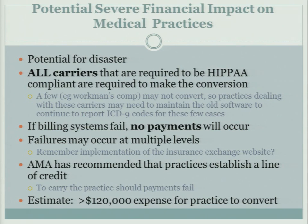But everybody's had long enough to get ready. I suspect they're going to go ahead with it. We'll see. So all carriers that are required to be HIPAA compliant, which is almost everybody, are required to make the conversion. So almost everybody you're going to send bills to will have to be compliant. The exceptions are few, but workman's comp may be one, and if you do workman's comp cases, you may have to keep your old software so that you can continue to report with ICD-9 for those few cases, but probably most interventional radiology is going to completely convert over.